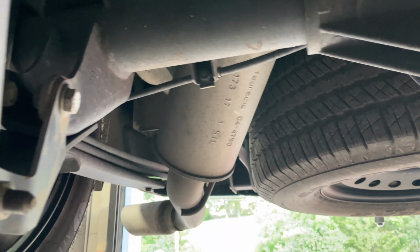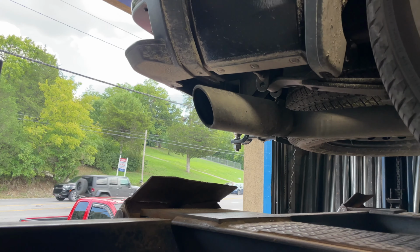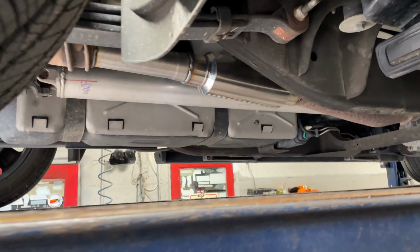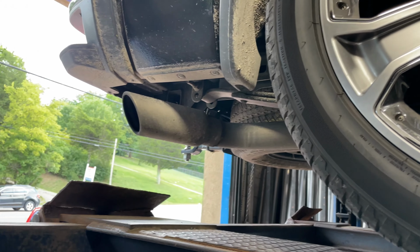And then a resonator. We left the resonator on it. He didn't want it too loud. He'll probably come back and get that taken off next. And factory tip out the side. There it is, right there. Vibrant muffler. We'll let you guys hear it in a second.